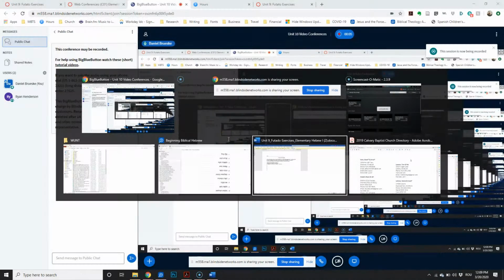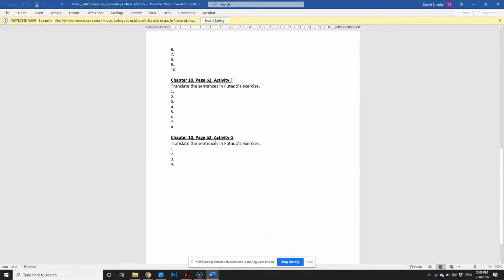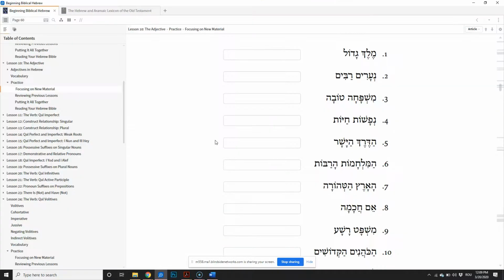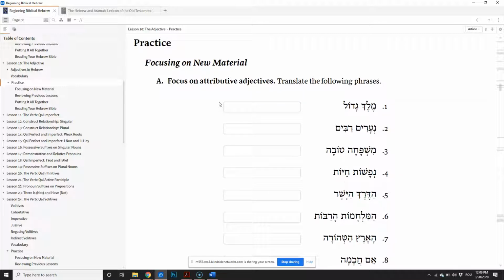Let me pull up, let's see, A, B, C, F, and G. All right, so again, this is going over last week. And hopefully I can get through this quick enough where I can talk a little bit about this week as well.